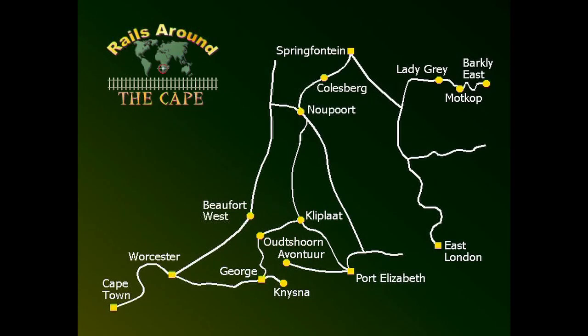South Africa has been described as the world in one country, and nowhere is this more true than the Cape Province, giving us the chance to see TFHP's steam fleet in a wide variety of scenic locations. Most featured trains are chartered by Steam Local Safari Tours or Steam and Safaris.